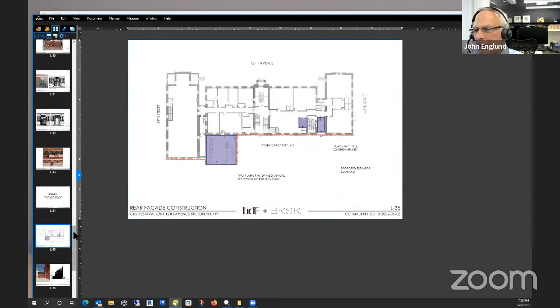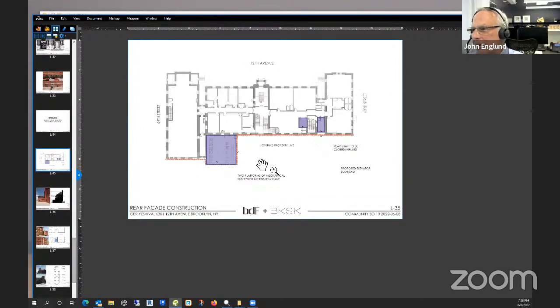Now the rear of the building is going to receive a little bit more substantial change. I'll just point out that we're filling in this area here to provide some room for mechanical equipment. This is the new elevator serving the entire building to provide wheelchair access to all floors of the building. And then this is an existing extension, which will house the kitchen serving the assembly space at the basement level.